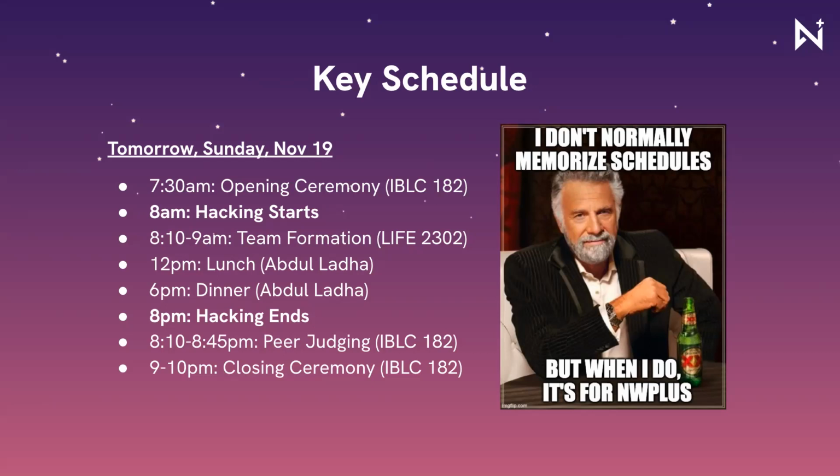After that, we're going to have another team formation session. It's going to happen from 8:10 to 9 at Life 2302. I think that is the main hacking room for the day. It's the main venue that we're going to be in. Lunch is at 12, dinner is at 6, and those will both be in the Abdul Ladha building, which is really close to the Life building.